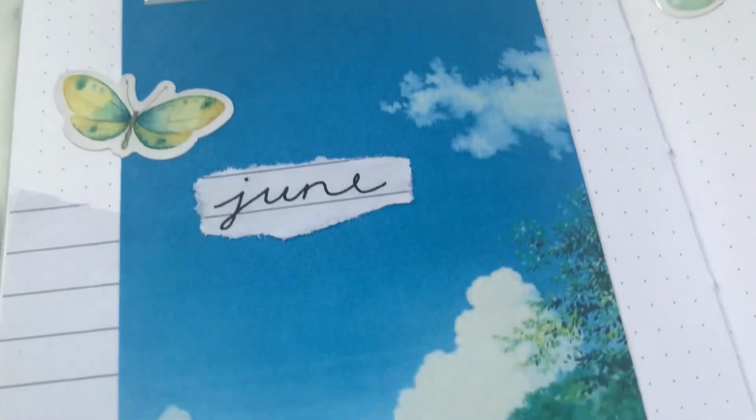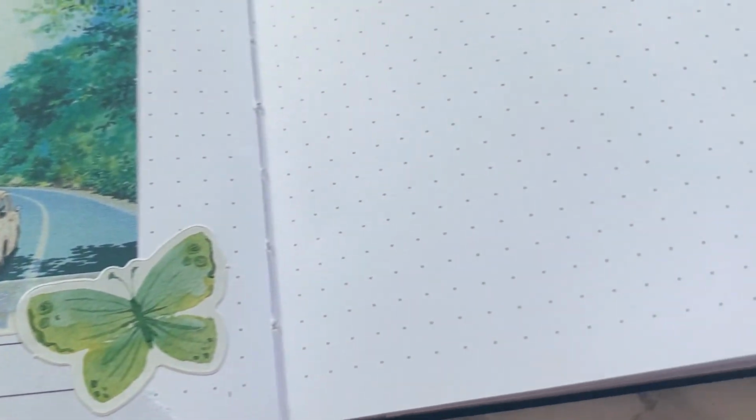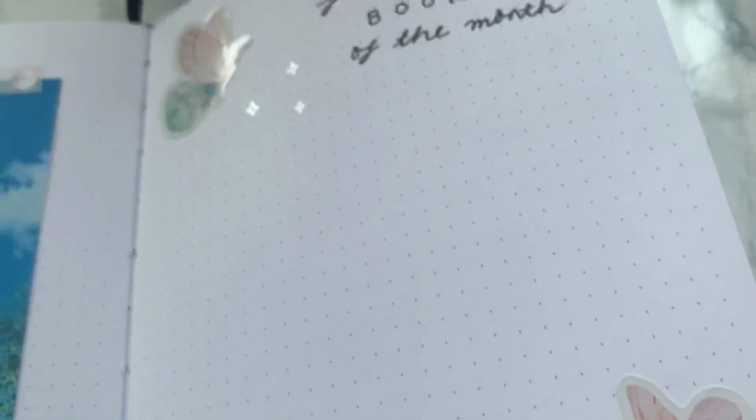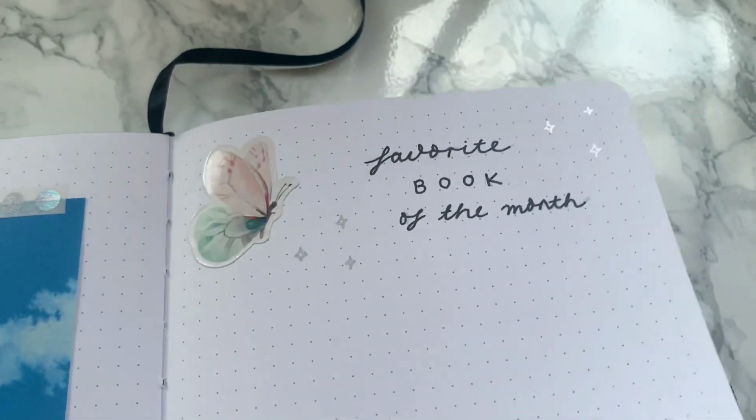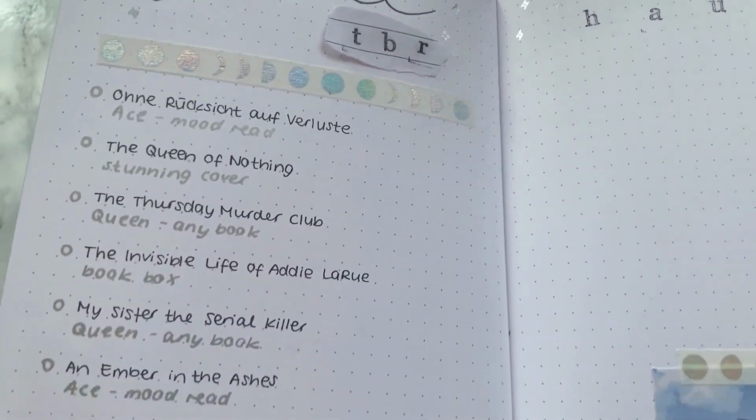And this is what the final spread looks like. I'm really, really happy with it. I think it looks really cozy, really aesthetic with the colors and the butterflies. It's just really happy and cute, and yeah.